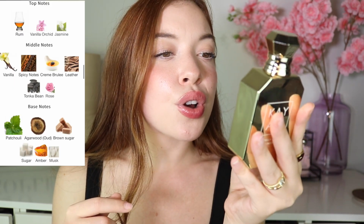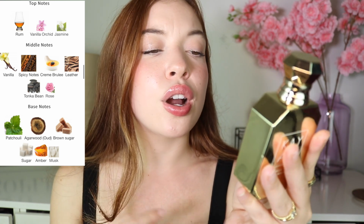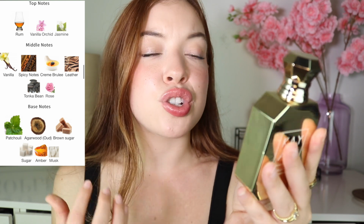For me personally, I find this one could be a little bit intimidating, so do with that what you will. I do love it, but I find for me, I love to wear this one out with the girls when we're all just smelling good, having fun, being loud, and just having like the best free time. It's insane. It has on the back here the notes, so it has vanilla, Sir Absolute, golden rum, creme brulee, brown sugar, royal oud, and sugared patchouli.